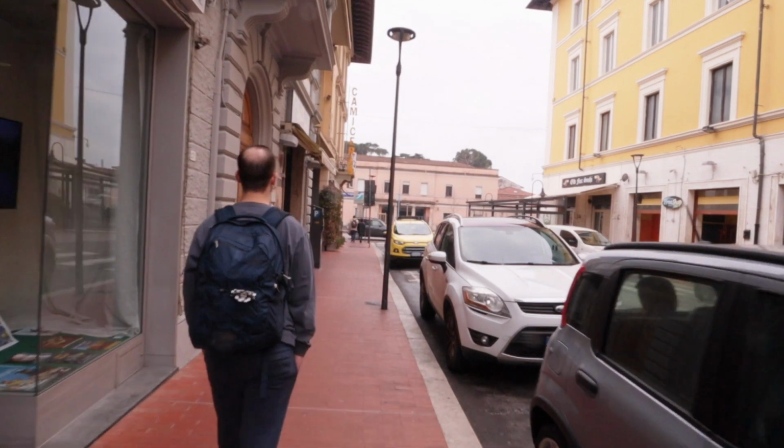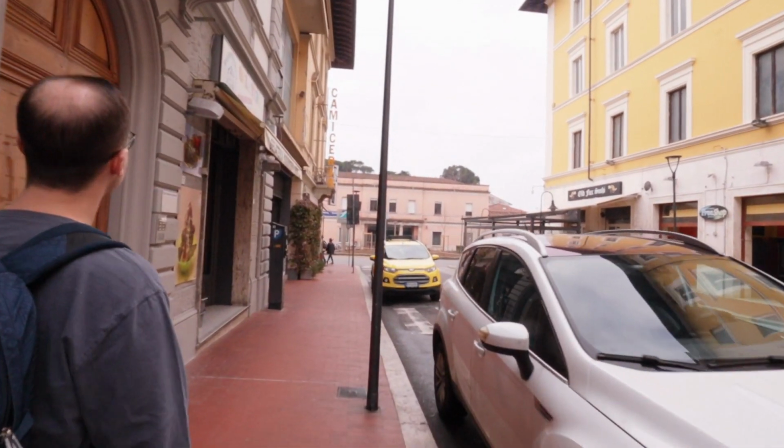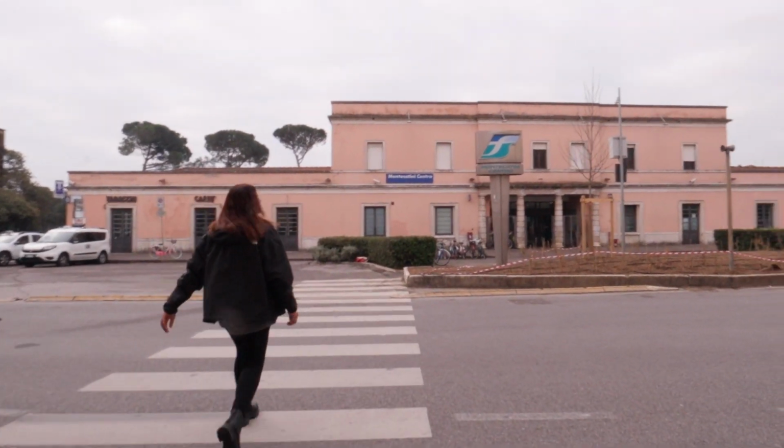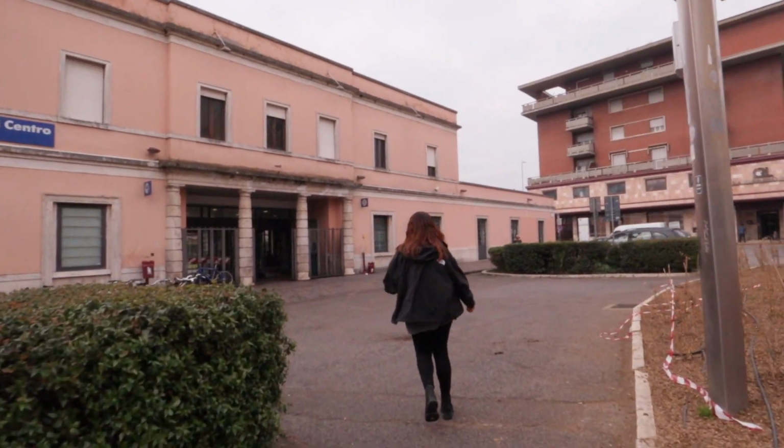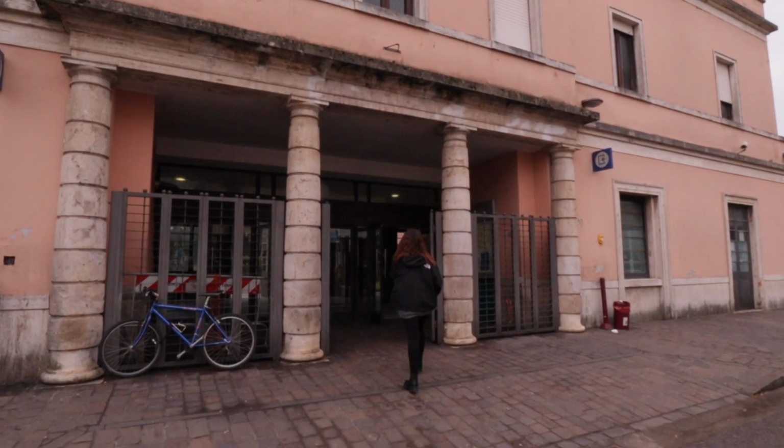So check it out. I'm excited to take the train with Ben and show him around. Well, he's basically showing me around, but still waiting for our train. Yeah, waiting for our train. We're still in Montecatini. We're heading toward Pisa and Lucca.